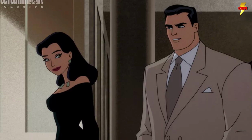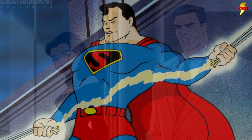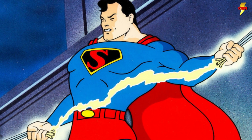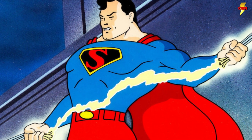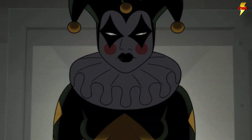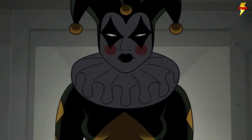Now, we do know the animation style is going to reflect the 1940s aesthetic, and I think you could look to some of the classic Superman cartoons like the Fleischer films to kind of get an idea of what this aesthetic will look like in motion. Now, not only will the animation be different, but Batman's approach and technology will also be completely different.